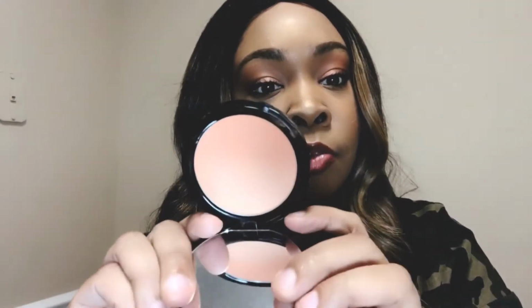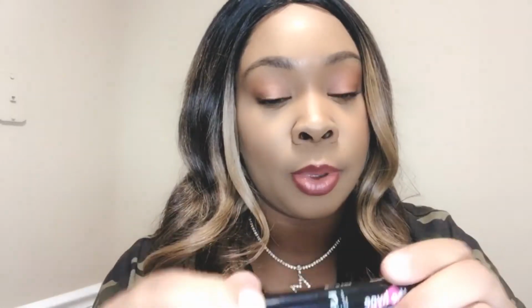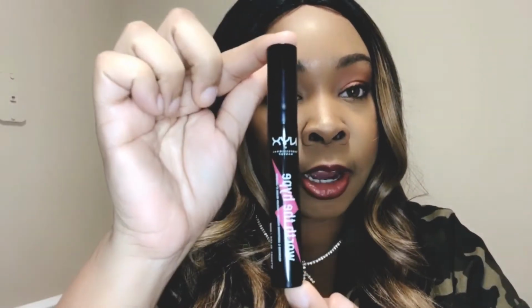This blush, again, I'm not really seeing a color payoff. So this was the blush that I used, and you really saw me in the video kind of really dive into it and really try to get products to put on my face, and you're not really seeing a whole lot. So I'm not really impressed with this. For my lashes, I told you I was going to use the NYX Worth the Hype mascara, and I really love this product as well. And I just showed you what I use for my lips.